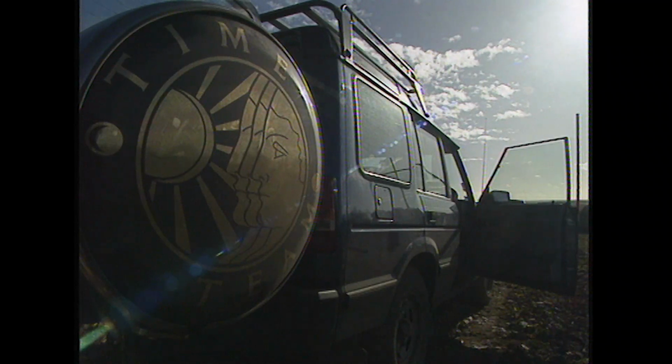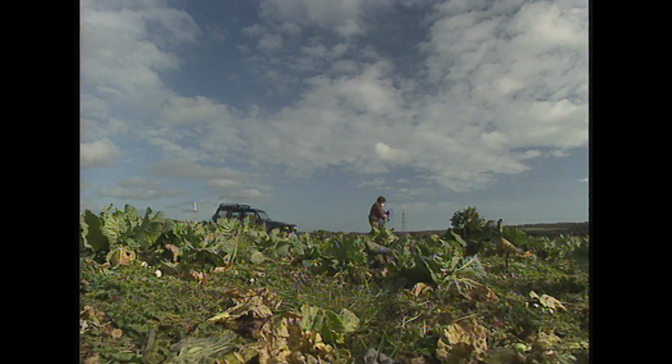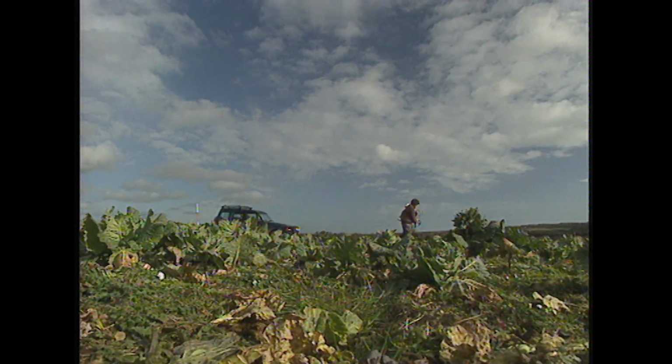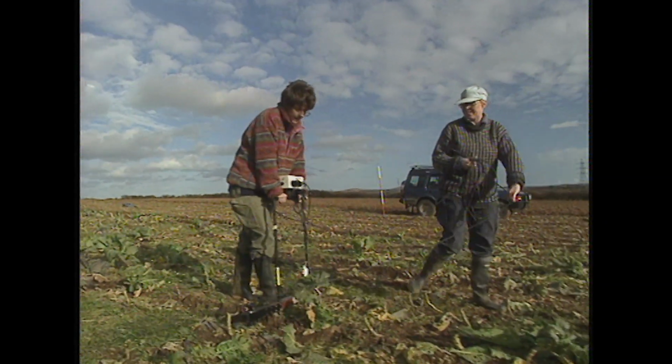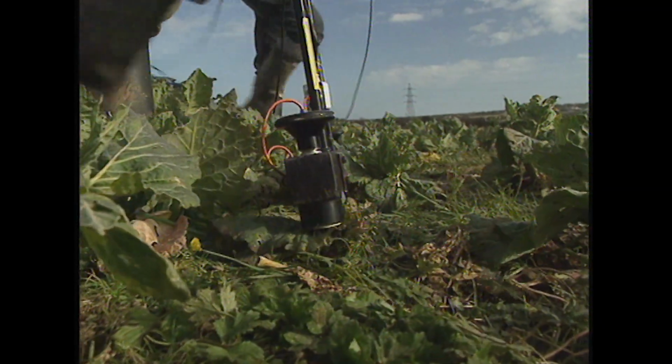Meanwhile, out at Treverneeg, the geophysics team are on the hunt for the lost fogou. Archaeologists reckon it could be in one of 2 fields, and having drawn a blank in the field next door yesterday, the team are hopeful that they'll find more than just cabbages here.